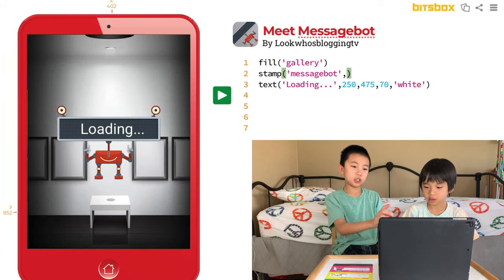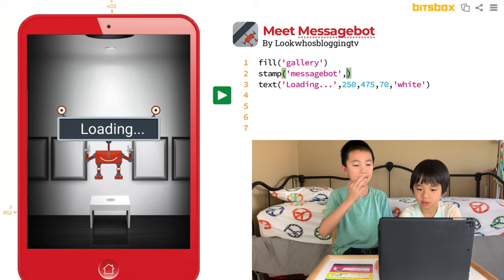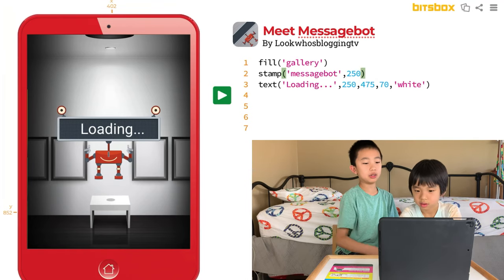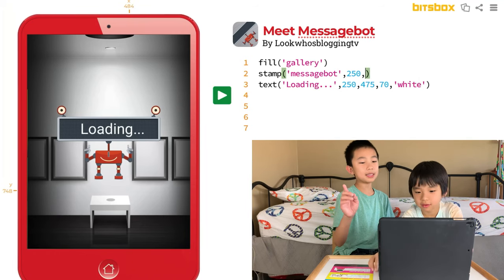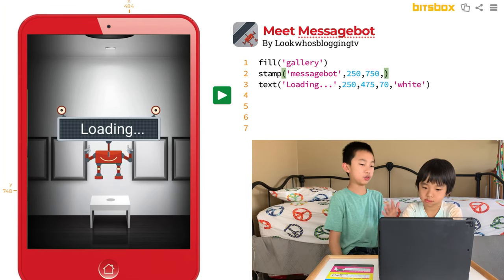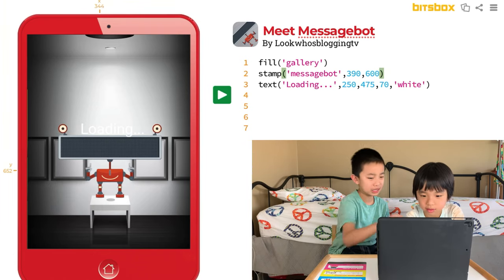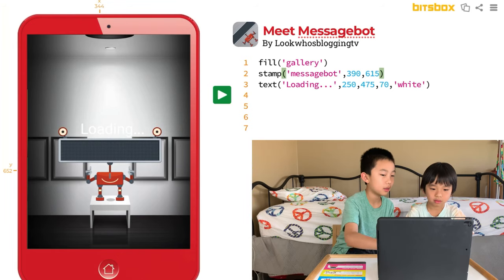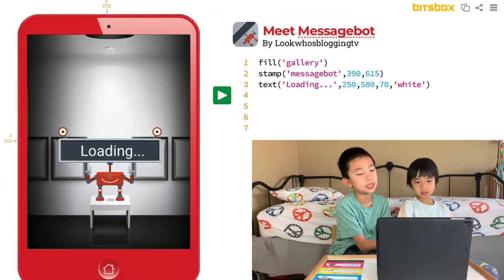So, we changed the theme of the background. So instead of just metal and gray, we're now changing it to a gallery. And we want the robot to stand on the stool in the middle of the gallery. Since the message box didn't have coordinates before, but we need to lower it, we're just adding coordinates. Oops. Uh-oh, what did you do? Sorry, coordinates wrong. Okay, good. No, do 615 or something. There, that's better. Okay, so we finished Meet Message Bot.